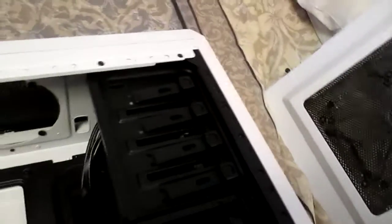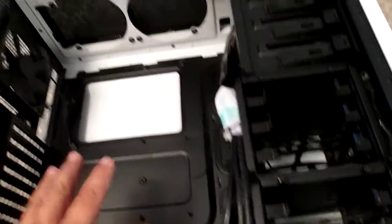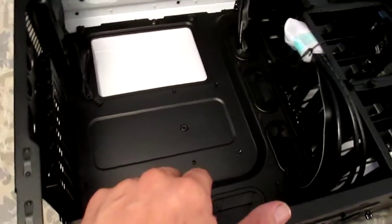I've got 4 external drives here. I've got 1, 2, 3, 4, 5, 6 trays for hard drives, and I can hold probably the biggest board that Gigabyte or Asus makes in this case here. This case I will never replace. I can upgrade this and all I want, and won't never have to replace it again.